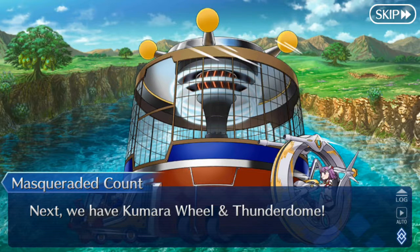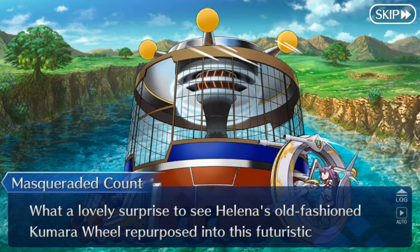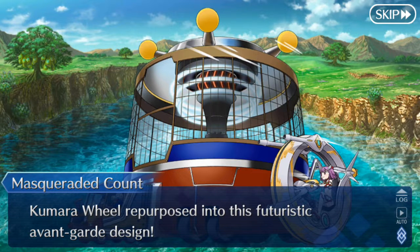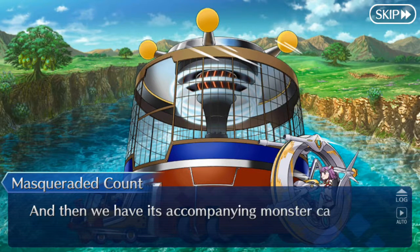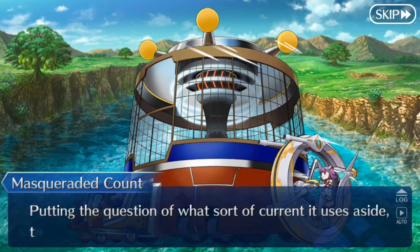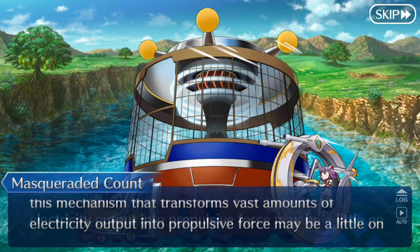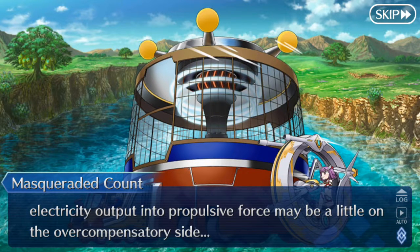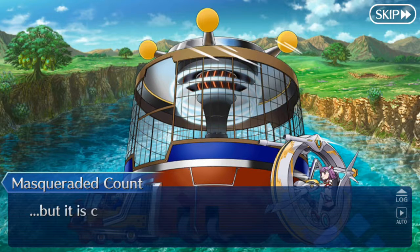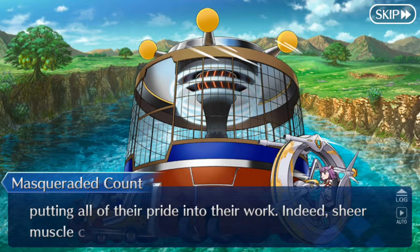Next, we have the Camaro wheel and Thunderdome. What a lovely surprise to see Helena's old-fashioned Camaro wheel repurposed into such futuristic avant-garde design. And now we have its accompanying monster car. Putting the question of what sort of current it's using aside, the mechanism that transforms vast amounts of electrical output into propulsive force may be on a little of the overcompensatory side, but it's clearly the result of two men assisting her and putting all the pride into their work.